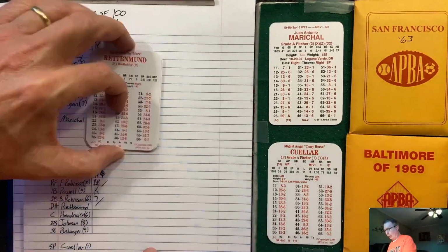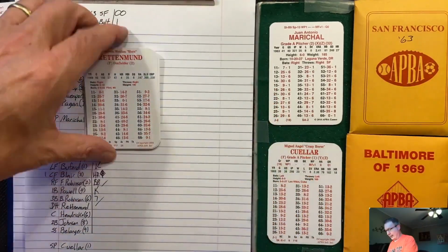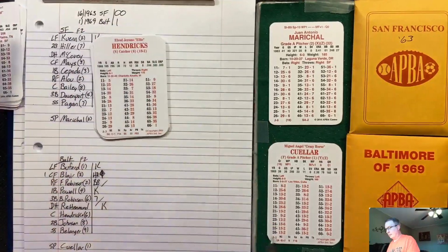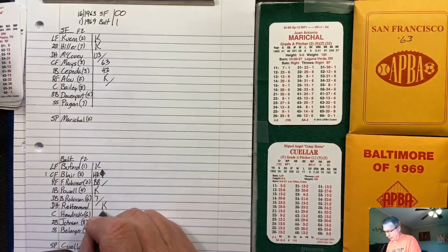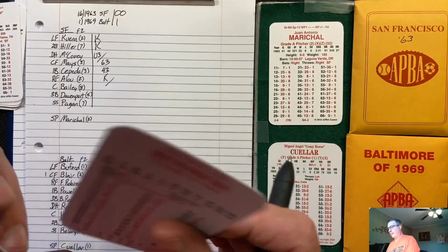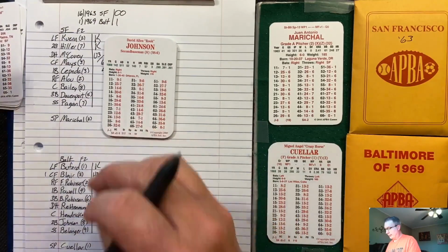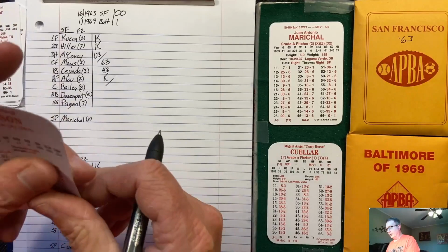Bottom of 2, Merv Retman, 24, strikeout. Third strikeout for Marichal. Elrod Hendricks. Another one, 62-13. There's Johnson, 22, that's a single. 2-out single for Johnson.